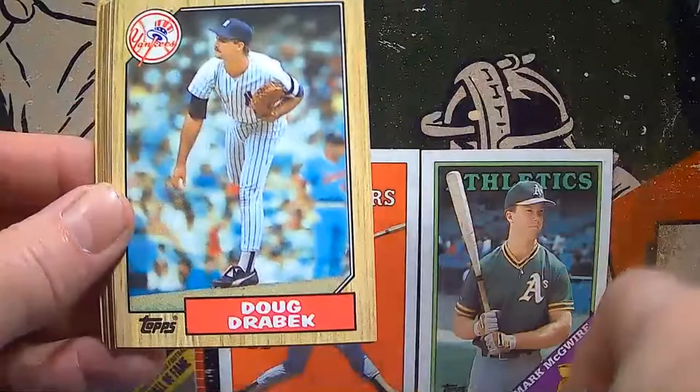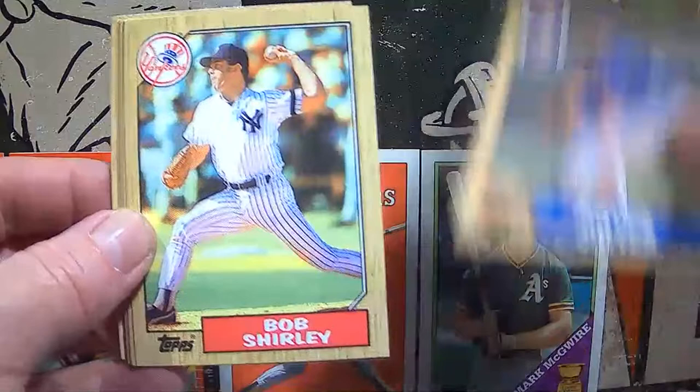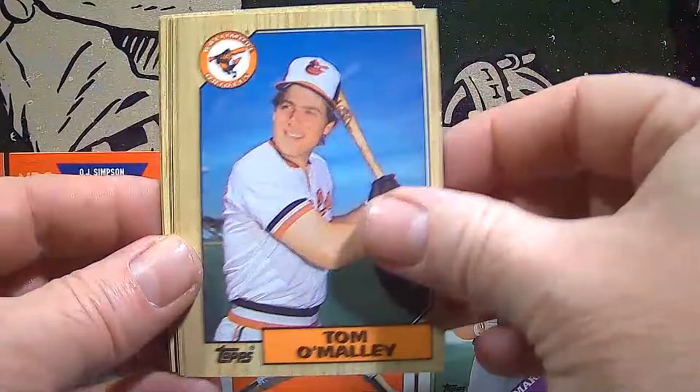Hey, how about a Ken Griffey Sr.? Ken Griffey's dad there. Doug Sisk and Randy O'Neill. There's Bruce Sutter, Hall of Famer. Nice card right there. Could do a series of cards of guys who have girls' names. So you've got Bob Shirley, and then there's Steve Belinda in that other opening we had. I don't know if there's many of those out there that have a girl's name as a last name.